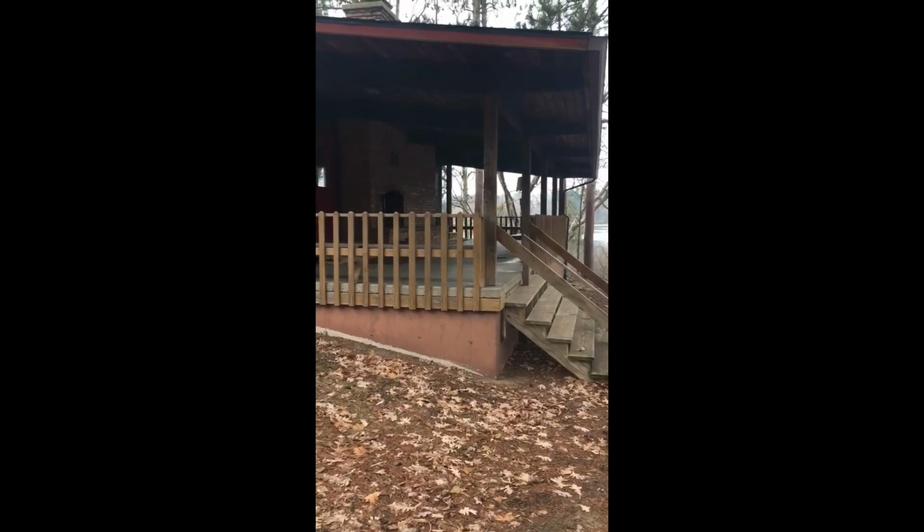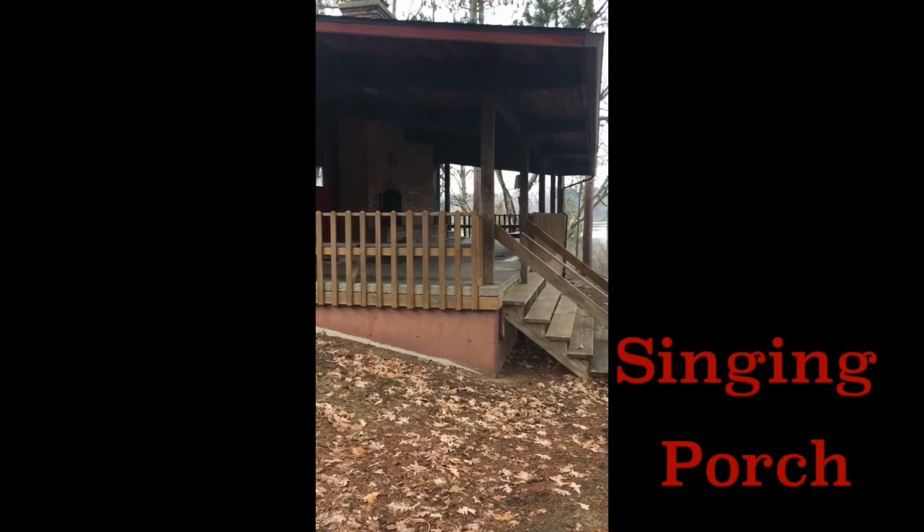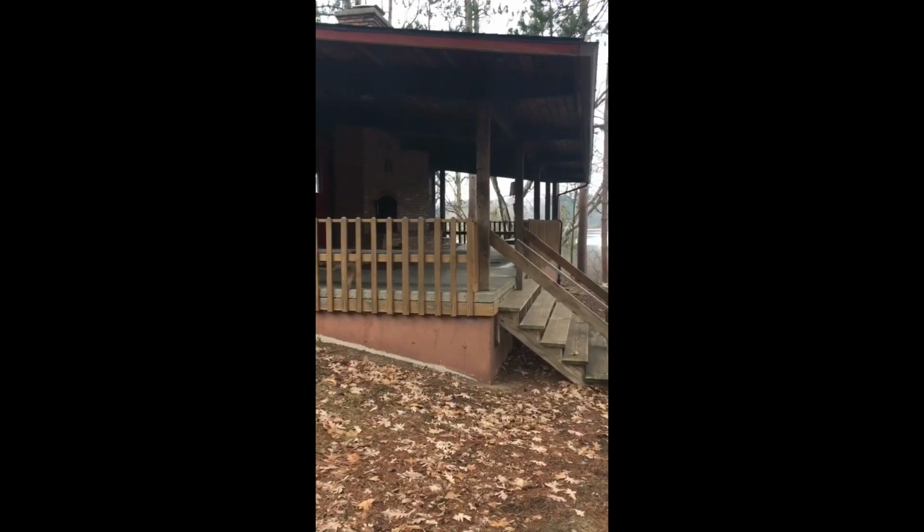Behind the dining hall is what we call the singing porch. This is where, during summer camp, all of the campers and staff gather to sing songs and learn grace before every meal.